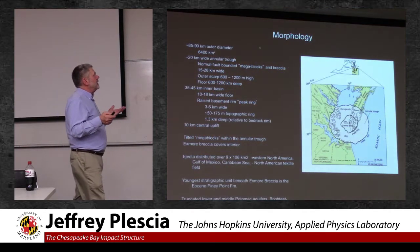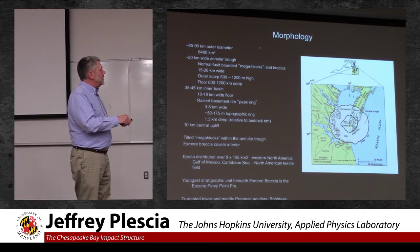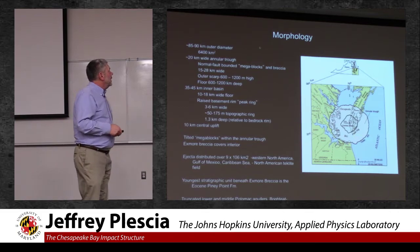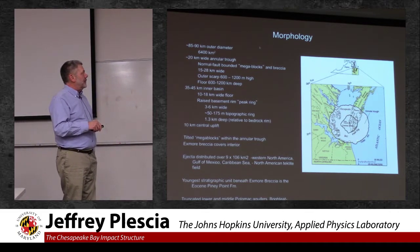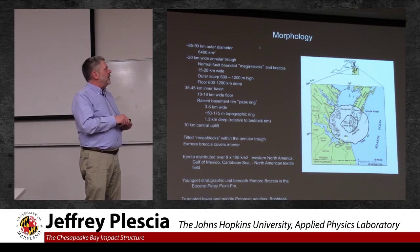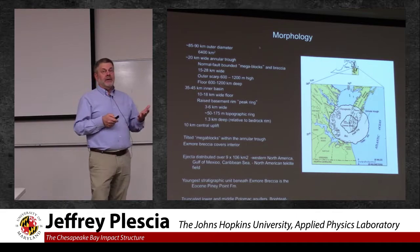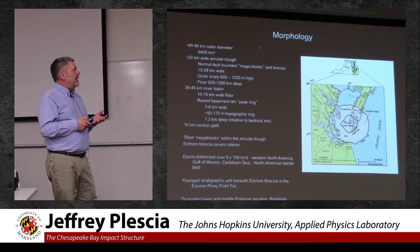Okay, so if we start looking at the structure itself, again, here it is, off the southern end of the Delmarva Peninsula. It's about 85 or 90 kilometers across, measured from one side of the deformation to the other, as you can see from the outline of where the structure is. Most of the thing is under the bay or under the ocean, which made analyzing things very difficult.